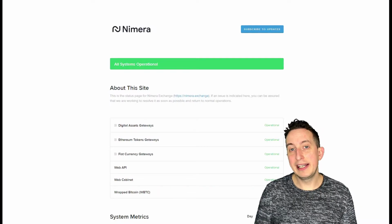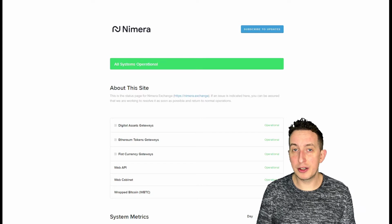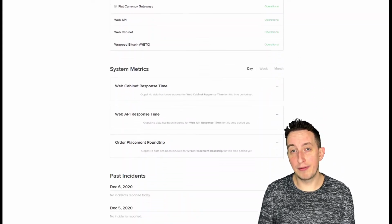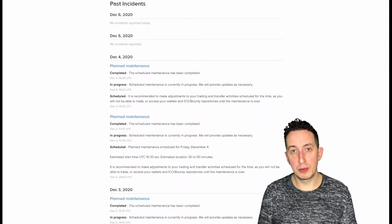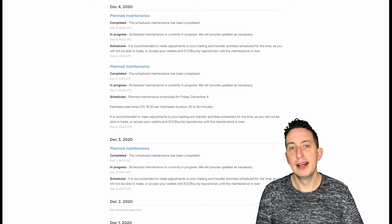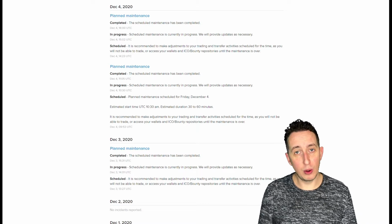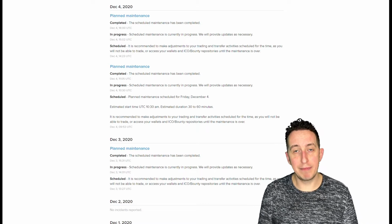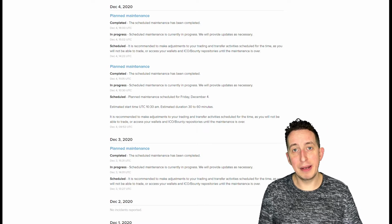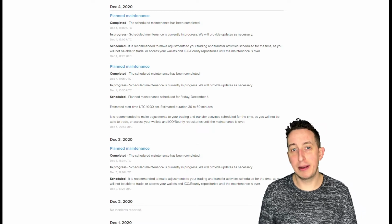Now for the Nimera ecosystem health check, things are looking good. We did have pretty substantial downtime this week on the 3rd and the 4th, but that's because a lot of work was going to be put into the swap and getting all that going, and hot fixes and things like that. As we go forward, you can expect more downtime. If you go onto the Discord site, you'll see when they have planned maintenance, but basically they're going to be adding pair after pair. So there's a few hours here and there where they have to pull the site down, add the pairs, and then put it back up.